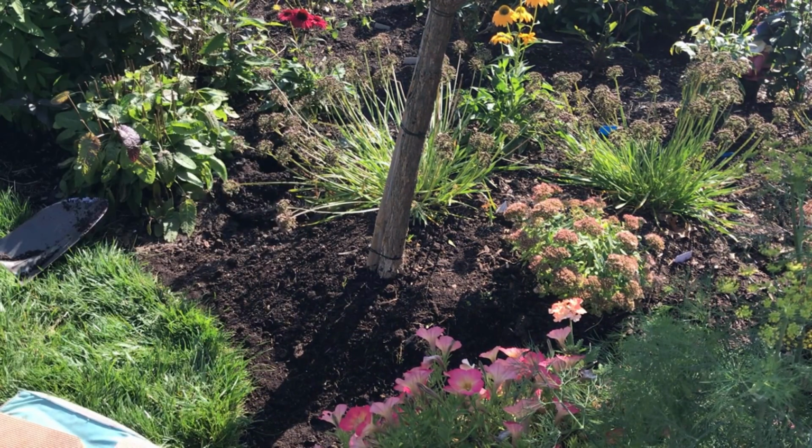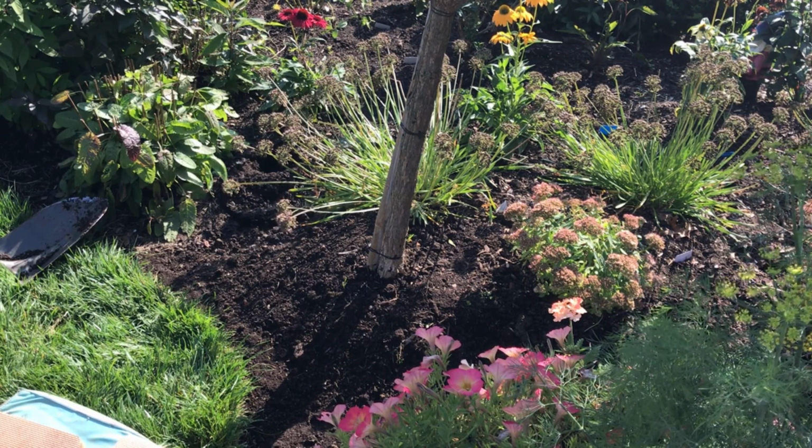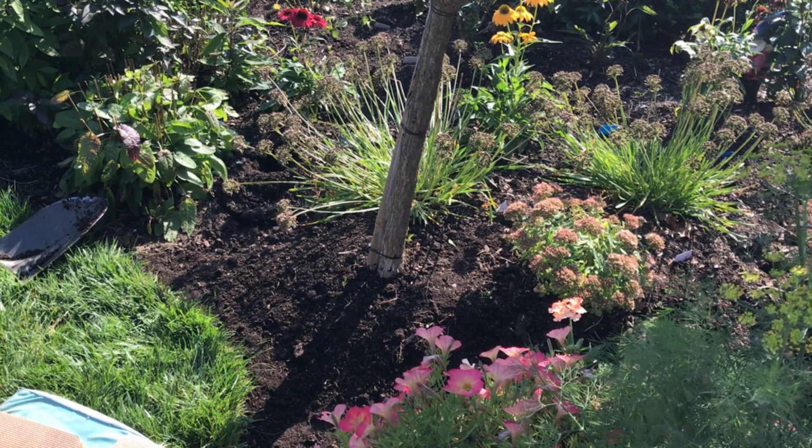All right, guys. Yeah, it's tilted a little bit toward the driveway. I'll have to stand it up, pull it a little south. Not much, though. It's pretty good.